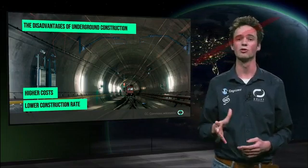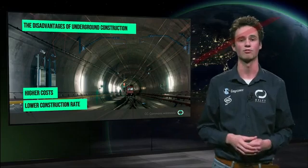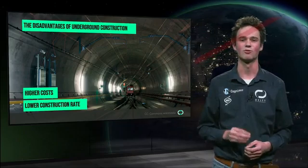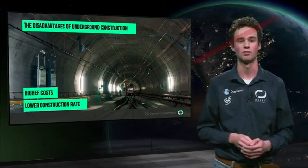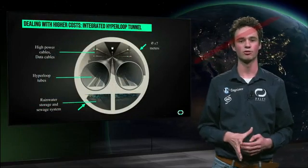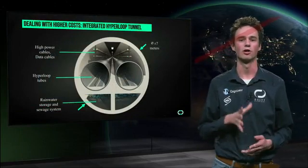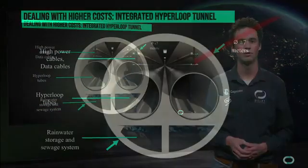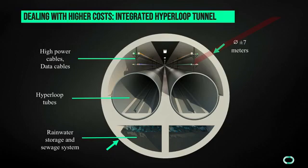Key to this is including other utilities into the infrastructure of Hyperloop. This way, additional earnings can be created, resulting in profitable underground Hyperloop infrastructure. An example of such a utility that can be included are electricity and internet cables that are located at the top of the tunnel. Using cable trays, the cables can be installed and maintained easily.